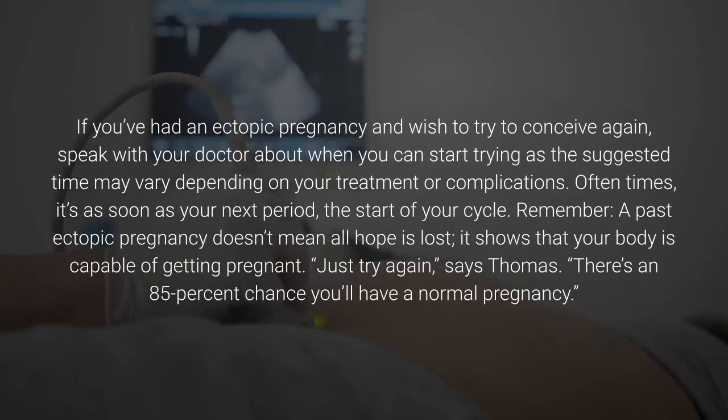If you've had an ectopic pregnancy and wish to try to conceive again, speak with your doctor about when you can start trying, as the suggested time may vary depending on your treatment or complications. Oftentimes, it's as soon as your next period, the start of your cycle. Remember, a past ectopic pregnancy doesn't mean all hope is lost, it shows that your body is capable of getting pregnant. Just try again, says Thomas. There's an 85% chance you'll have a normal pregnancy.